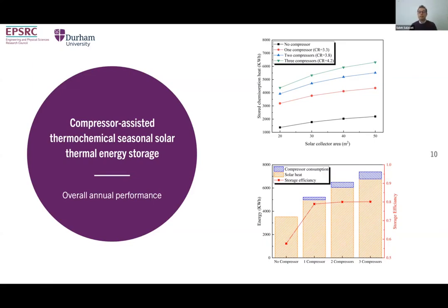So as you can see, by adding one compressor to the system, we could store considerably more solar energy with a relatively very low amount of compressor consumption. But increasing the number of compressors can result in more solar heat being stored, but it also comes with the electricity cost of the compressor. So this raises a trade-off between the amount of solar heat we want to store and the consumption of the compressor.